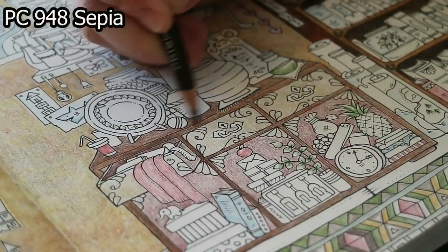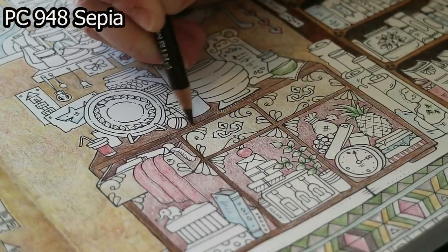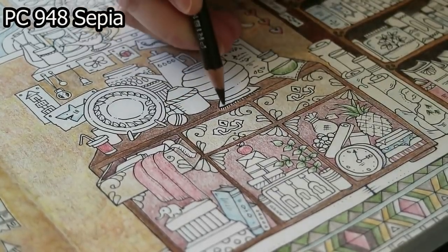But I can start feeling that the slickness is building up. And with Prismas, it almost feels like it grabs more pigment as it gets a little bit slicker in some cases.